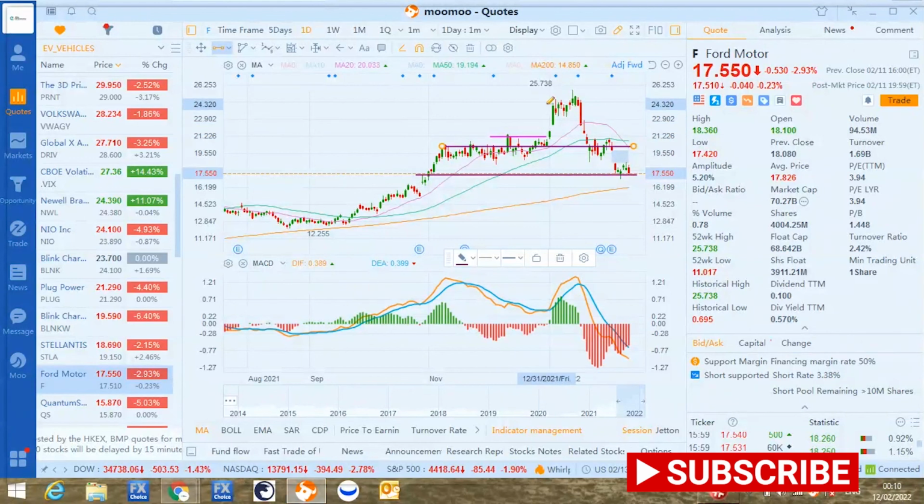Ford has been here before. The highest was 26, I think 25.738. That was recent. Can we see what Ford has dropped from the recent high? Sorry about that. From the recent high, Ford has dropped about 32%. It was at 25.738. Now it's 17.55. Guys, be careful of this.